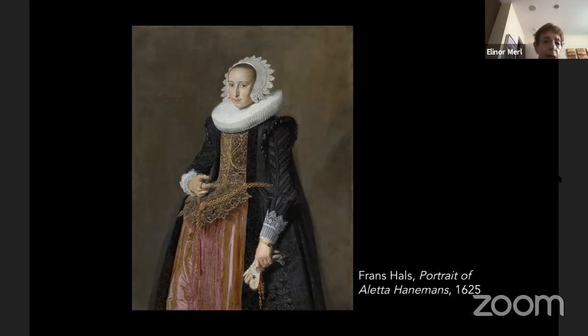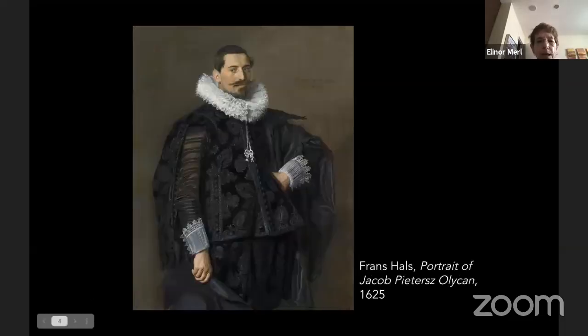Now, as for her husband, here we have a portrait of Jacob Pietersz Olycan at three-quarter length. He stands, also turned three-quarters right, and looks to the left past the spectator. His right hand holds his hat. His left hand is pressed to his side. He wears a richly embroidered velvet costume with a short cloak and a lace-trimmed ruff with wristbands.